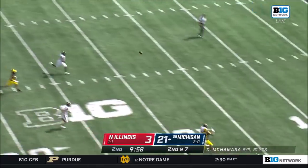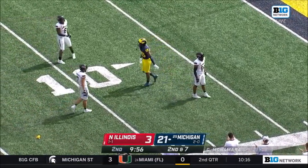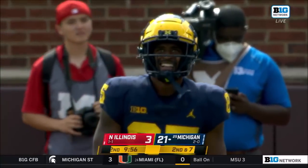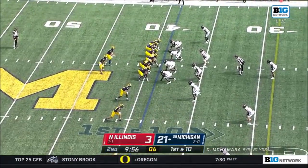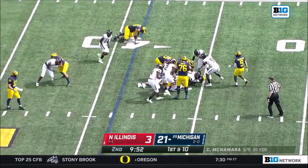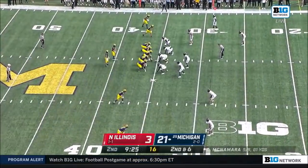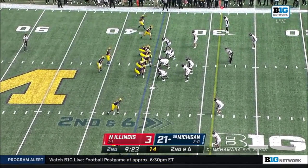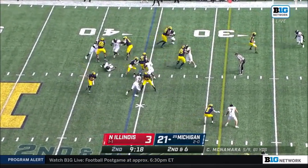McNamara again with a deep ball. This time incomplete, but a flag. Dalen Baldwin had his hands on it, but Jordan Gandy had his hands on Baldwin. More runs on the ground. Blake Corum. Running periods in practice, paring down the play calling, making it really physical on the guys whenever they're in pads. It's definitely paying off.